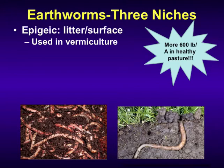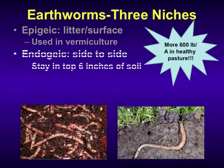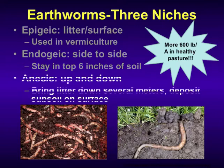And there's kind of 3 niches or 3 distinct areas where these earthworms live, or 3 types of earthworms. We have ones that live in the litter right at the soil surface, and they break down plant material. We've got ones that go down a little bit in the soil but move side to side, and they create tunnels underneath the soil, but they don't go very deep. They're in the upper top 6 inches.